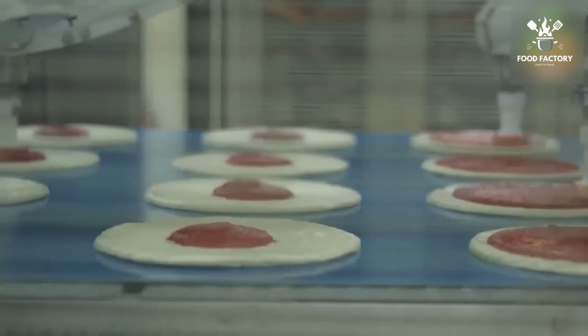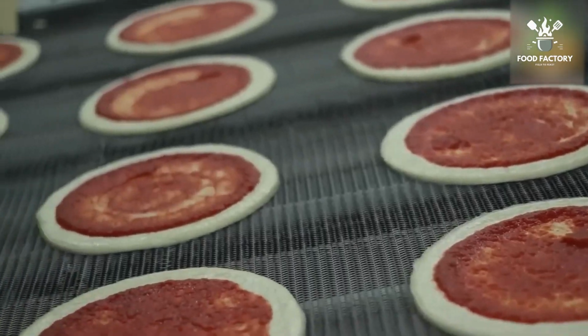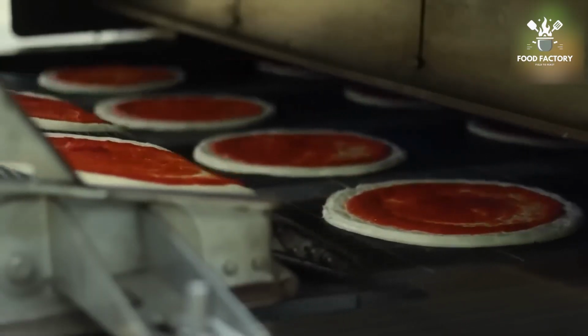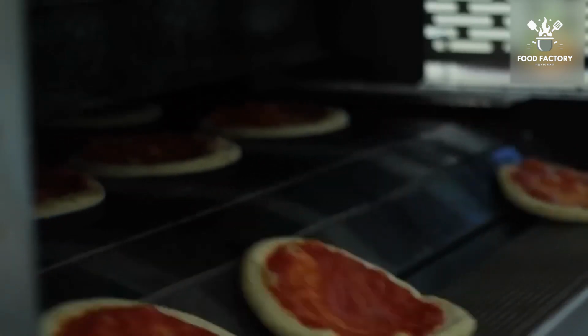Following that, now comes pizza sauce. Automated dispensers spread the sauce evenly over the dough, avoiding the edges, of course. This delicious layer of sauce can create a storm of flavor in your taste buds. Okay, if not a storm, then tsunami for sure. Kidding, no offense.